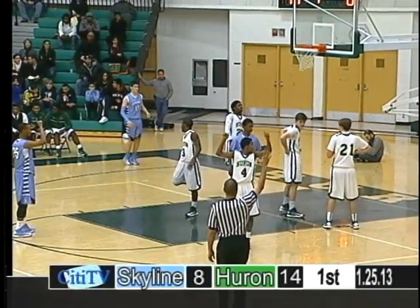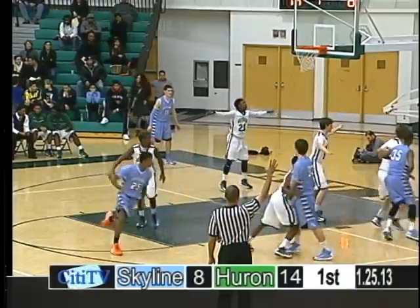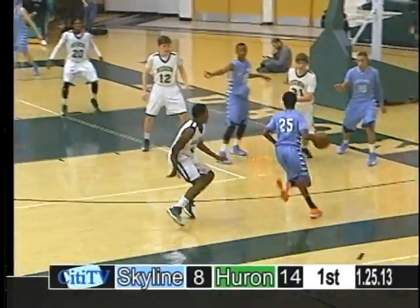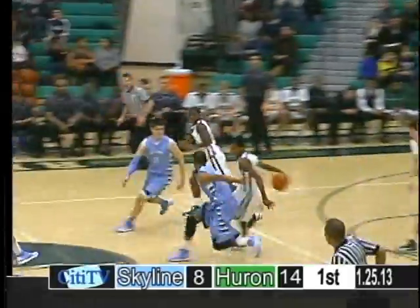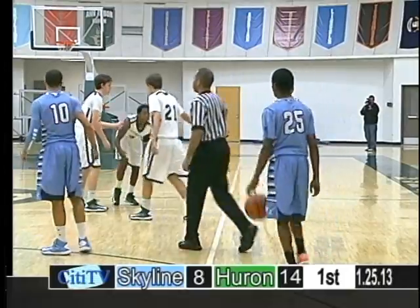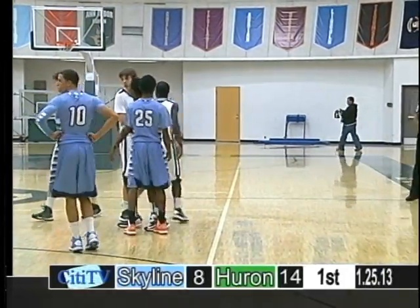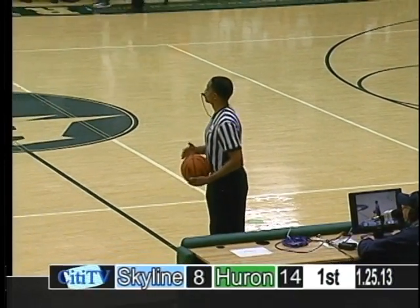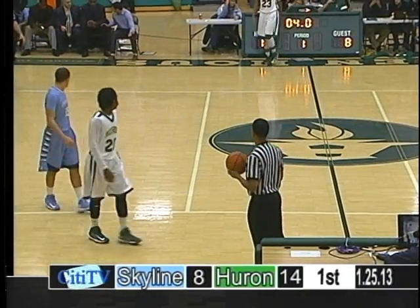5 seconds to play. Skyline looking to get a good shot off here in the last 10 seconds. Quanquo with a three-pointer on the way, off the rim, no good. Mosley hits the deck. Marquise Wesley will pick up that foul for Skyline.